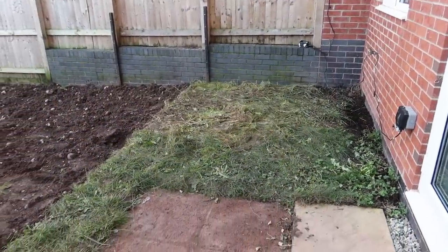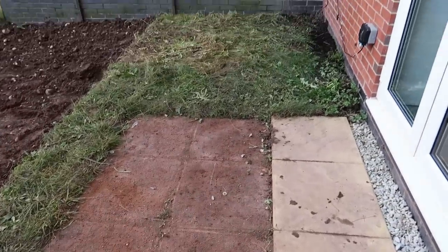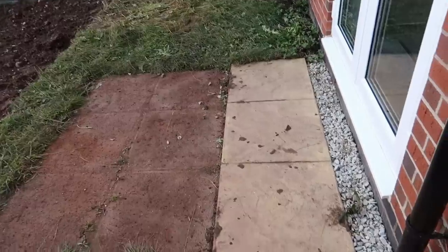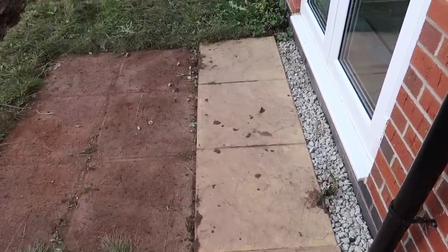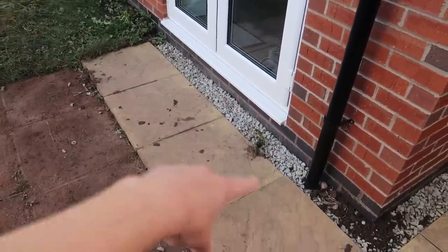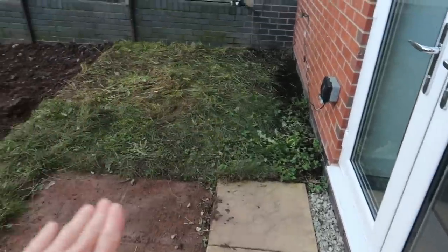Yeah, so this is looking a lot better here now, and it's ready to start building the framework for the 2.4 meter long decking pieces. Obviously the rest of this is going to come up. I've left it in place for now, just so we've got access here without going straight onto the sand, just to go down to the bins here. But yeah, that's pretty much ready for the base to start going on.